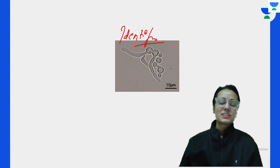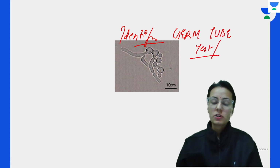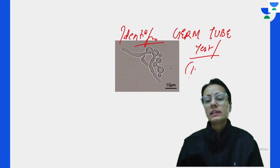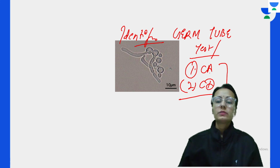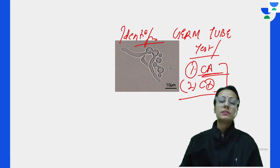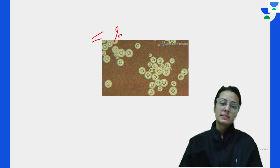So this is what? This is the germ tube test, or the Reynolds-Braude phenomenon, that is seen in Candida albicans and Candida dubliniensis. So this is seen in both the Candida albicans and dubliniensis, that is the germ tube test. Identify the next image.